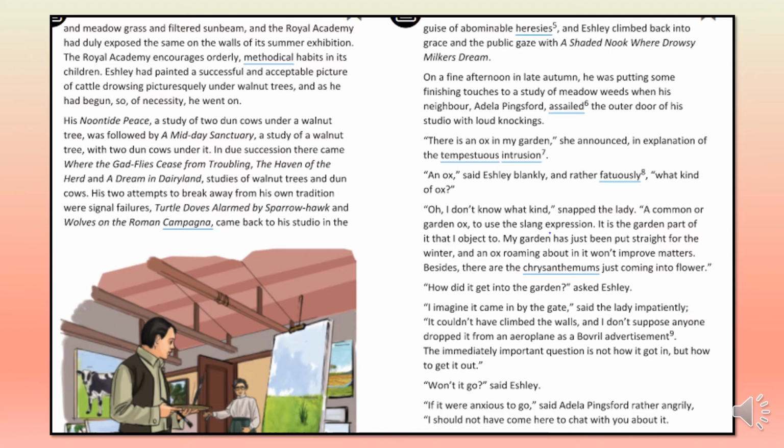"Oh, I don't know what kind," snapped the lady. "A common or garden ox, to use the slang expression. It is the garden part of it that I object to. My garden has just been put straight for the winter, and an ox roaming about in it won't improve matters. Besides, there are chrysanthemums just coming into flower."